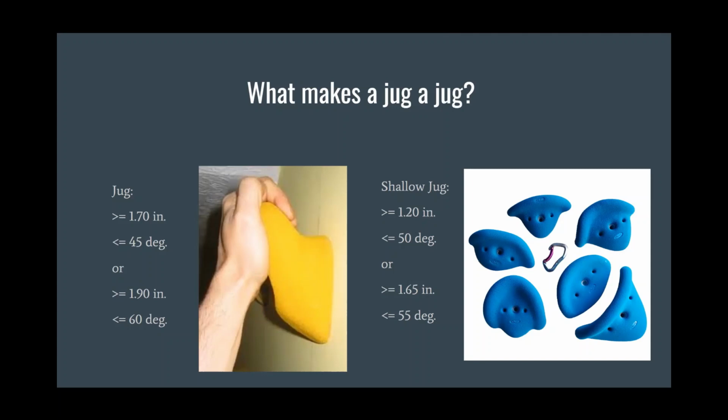Again, it is worth noting that I would have done this for more things than just jugs. I did this for the crimps, like we just talked about, easy, medium, and so on. I'm not showing you the ranges for these to save time, but I did do that. And again, I would have preferred to do this for the pinches and the slopers as well. Did not have time to do that, unfortunately.